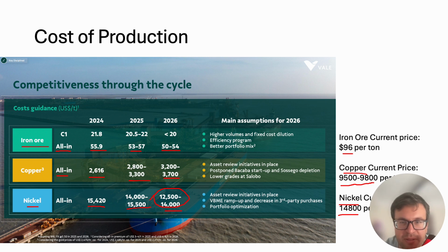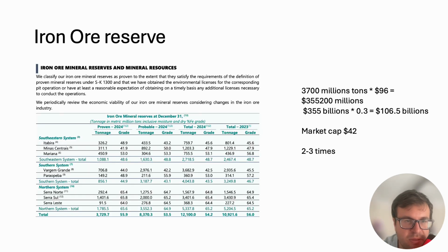So this is already pretty good, considering most of their revenue comes from iron ore, and then let's say with copper it's maybe 90% or 85% or something. So it's pretty good. So in here I wanted to talk about the iron ore reserve for the company Vale.